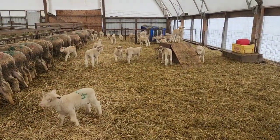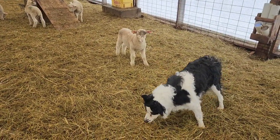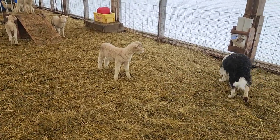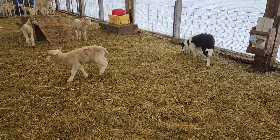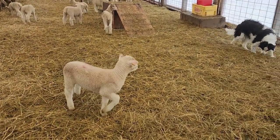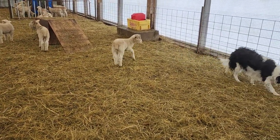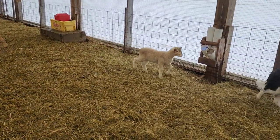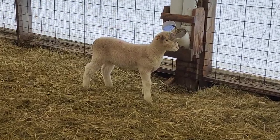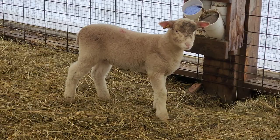So this pen has the oldest of the lambs. That one's acting tough around Katie. Oh, and you're a pretty girl too. You are. So as they're getting older, this pen is starting to develop their personalities now, as you can see by this girl. She's one of the dirty-faced ones.